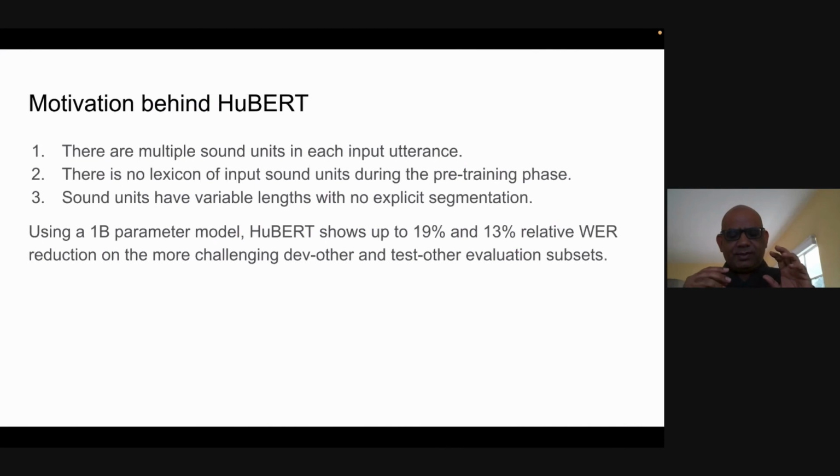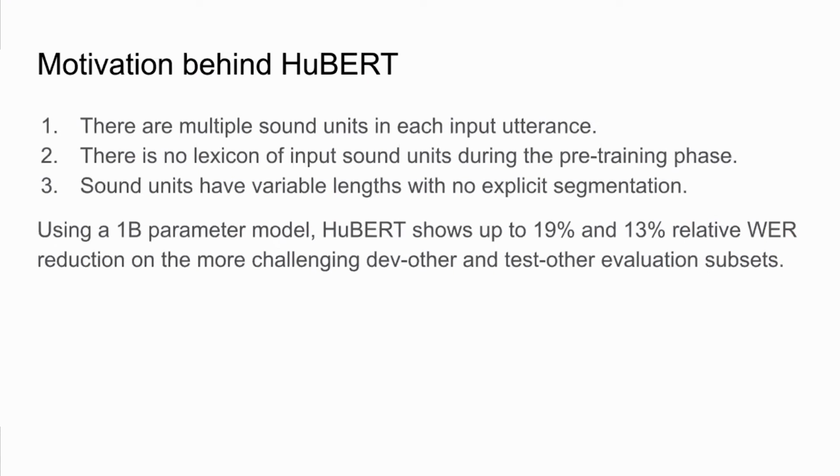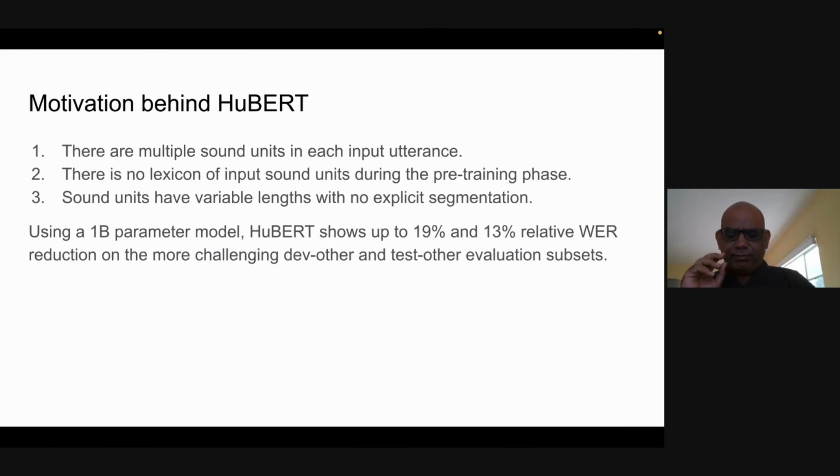And ASR systems are very good. They are better than human in speech transcription when the voice is clear and there's little accent and it's being spoken slowly. When it's noisy or there are a lot of accents, then the performance degrades dramatically. So huBert improves performance on what is called the other data, dev other and test other in Libri speech, by 19 and 13%, which is significant improvement. This data is more noisy. So that's the value that huBert adds. Let's see how it does that. Next, please.